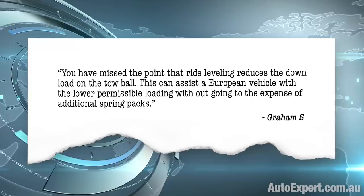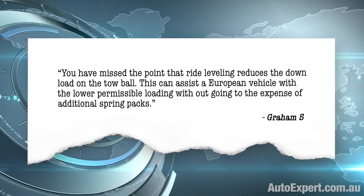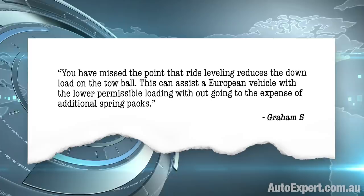Just to recap, uninformed dick position. You have missed the point that ride leveling reduces the down load on the tow ball. This can assist a European vehicle with the lower permissible loading without going to the expense of additional spring bags.